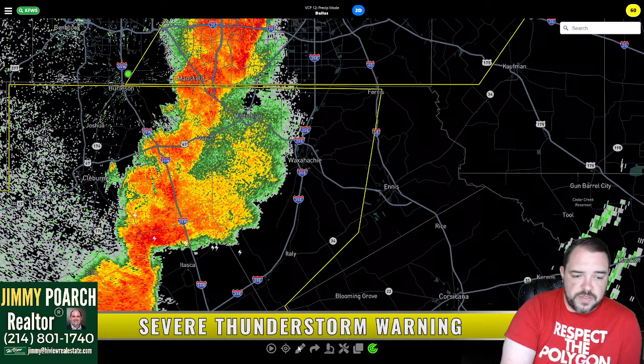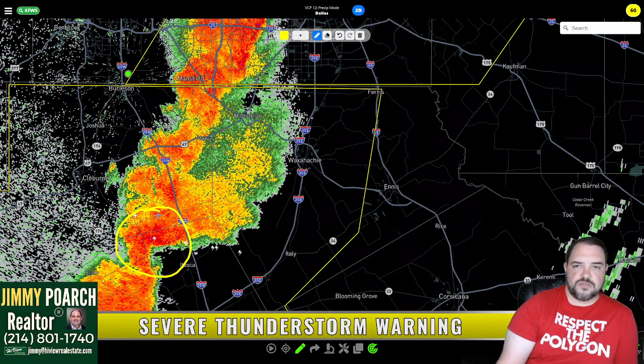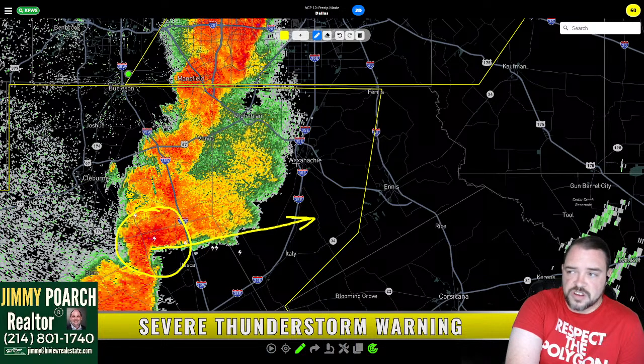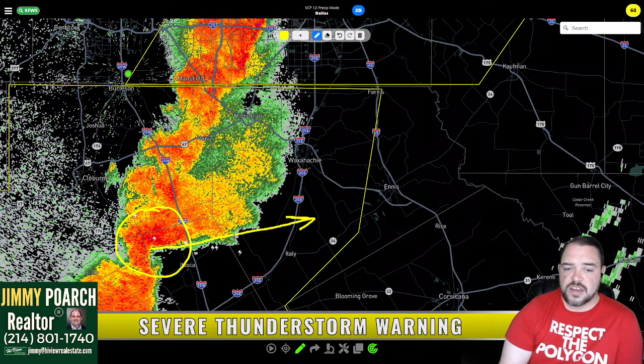Let me go ahead and update this, because radar has already updated. So this part of the storm, let me make that broader. This is what we're looking at. An embedded supercell structure within this storm that will be moving into, like I said, some familiar territory south of Waxahachie, actually probably southern portions of Waxahachie, down towards the Itely area. So that's what we're going to be watching next. That's the most intense part of this.